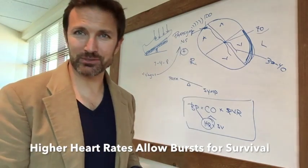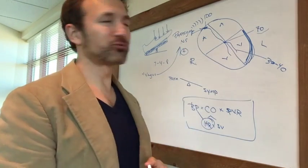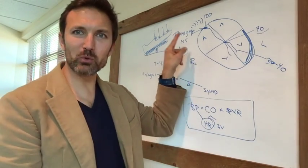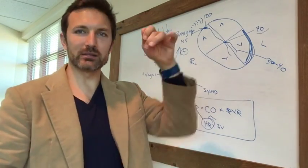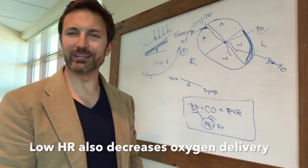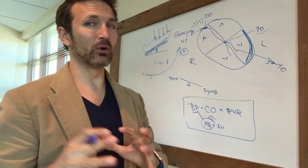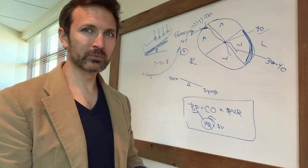If it was just the opposite, if the SA node was set to only beat at 40 to 50 beats per minute, and the human being with free will wrecks the sympathetic nervous system so that you can't flog it and tell it to get going, then you are going to have a low heart rate, you're going to have low blood pressure, and you're not going to be able to go very far. There's just no get up and go to get away from danger. Make sense? I hope so.